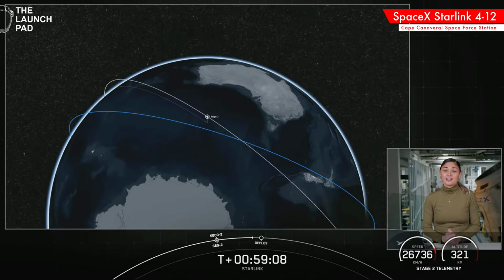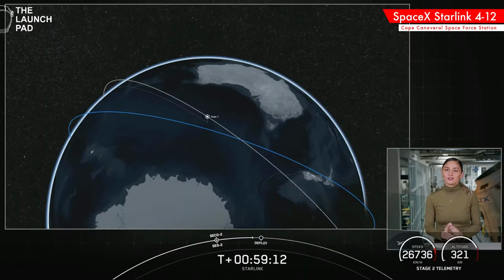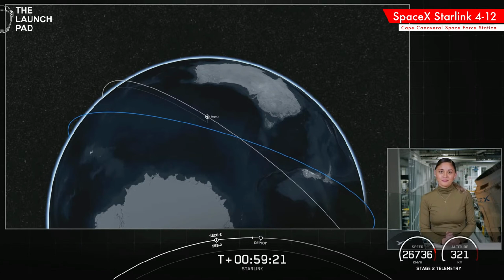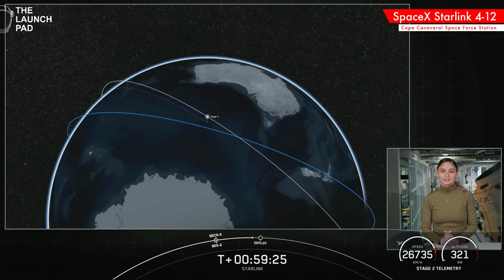Now, if you're just now joining us, we had a successful liftoff from Space Launch Complex 40 a little over an hour ago, and we should be seeing our stack of 53 Starlink satellites deploying here in just a few moments. Let's see if we can get a live view of deployment here in a few seconds.